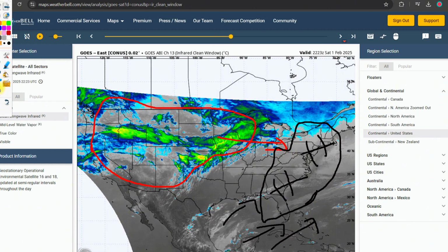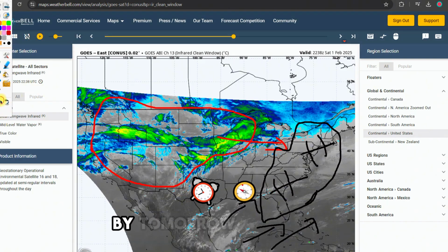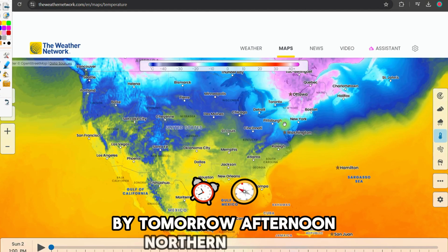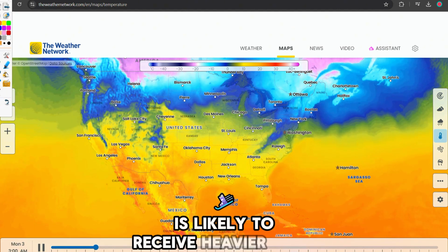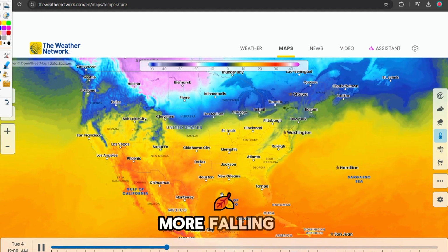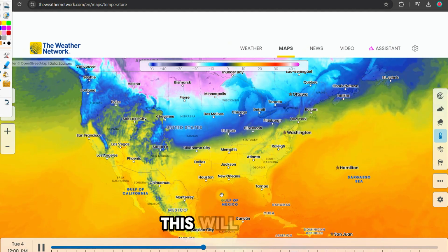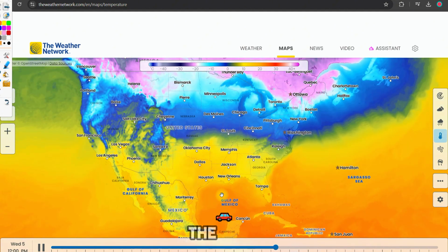Places like Duluth, Green Bay, and Traverse City are expected to get several inches of snow by tomorrow afternoon. Northern Michigan, including the Upper Peninsula, is likely to receive heavier snow accumulation, with up to 6 inches or more falling in some areas. This will make for a challenging commute, especially for those heading out on the road.